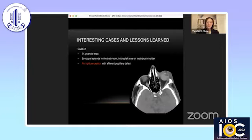So the second case is one I encountered in training with my surgical mentor, Dean Elliott. This is a 74-year-old man who had a syncopal episode in his bathroom where he hit his left eye. On presentation, he was no light perception. I took him for primary repair of his open globe injury and found a 17 millimeter zone 3 circumferential rupture.